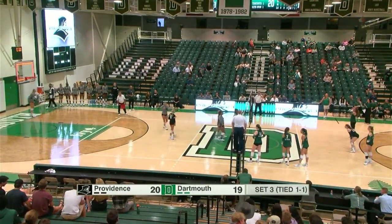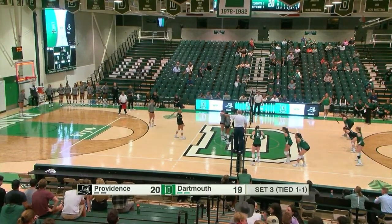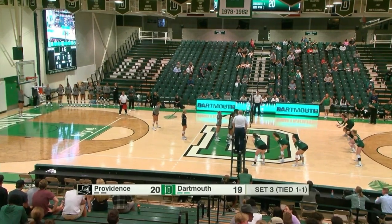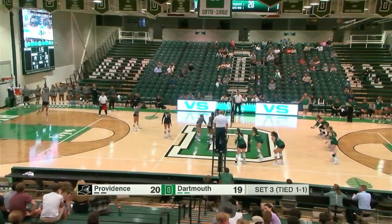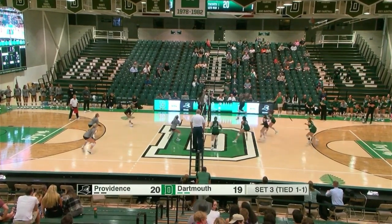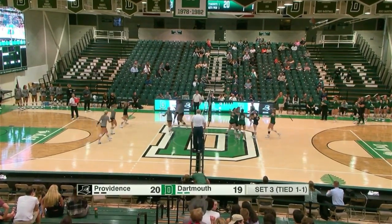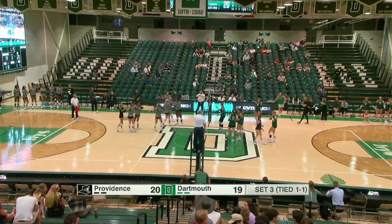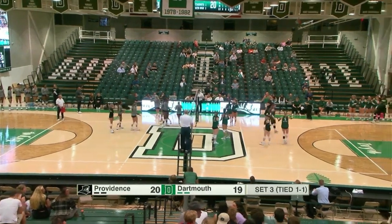So we saw Dartmouth take full advantage, 4 straight points following their first timeout of the set. Do they have some more of that type of energy in them? As the serve from Dupree, played by Stevens. Murphy will set. It's going to go back for the attack by Mullins, off the block and into the stands. So Tasman Mullins picks up the kill. And we are back even, 20-20.